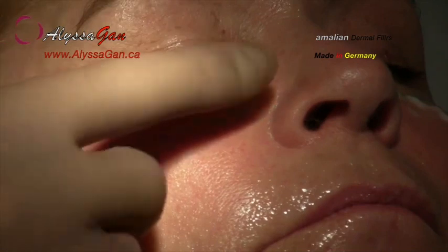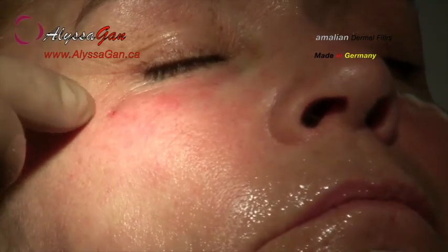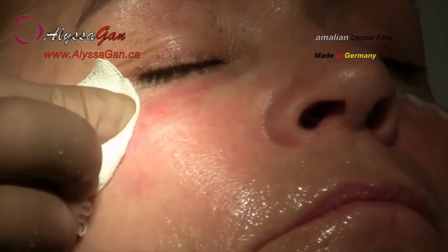Swelling can be reduced through application of a cool pack. The little bulge that can still be seen here is the area of anesthesia. The swelling is going to recede after a short time.